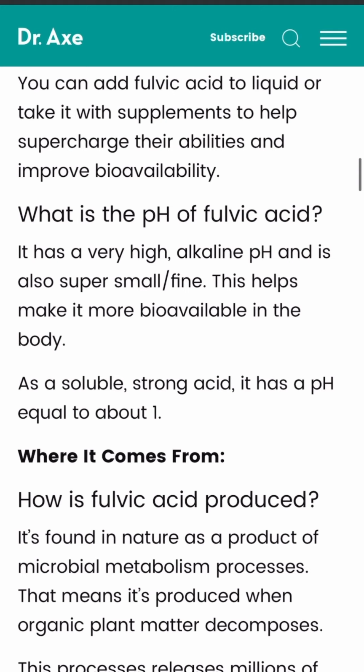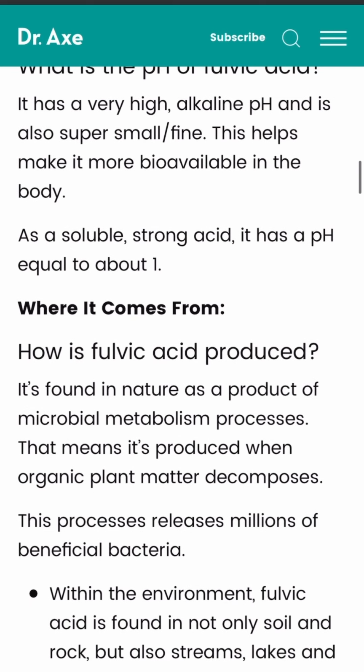What is the pH of fulvic acid? It has a very high, alkaline pH, and is also super small/fine. This helps make it more bioavailable in the body. As a soluble, strong acid, it has a pH equal to about 1.